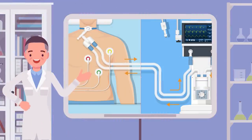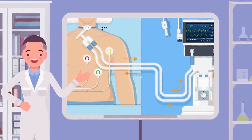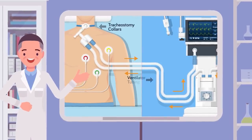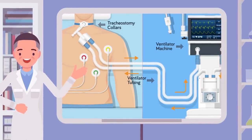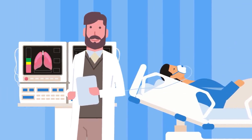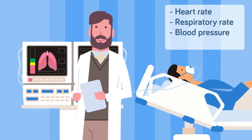If the trachea is obstructed by, say, a tumor, the doctors will do things slightly differently. Rather than going in via the nose or mouth, they'll access the trachea by way of a tracheostomy. In this case, the doctors will puncture a hole into your trachea and insert a tracheostomy tube into the throat to allow for breathing. Patients will be closely monitored in intensive care units and hooked up to the diagnostic machines that track heart rate, respiratory rate, blood pressure, and oxygen saturation.